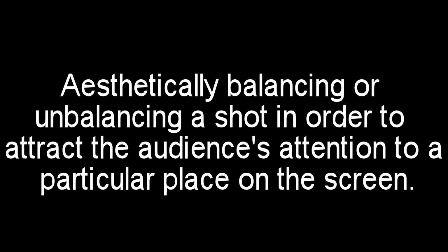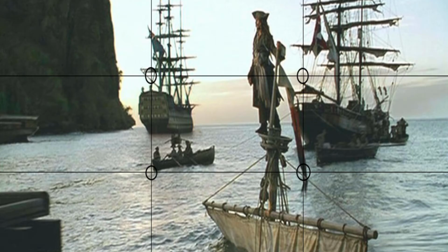Now let's sail into the cinematography, and let's begin with the rule of thirds, which is when you aesthetically balance or unbalance a shot in order to attract the audience's attention to a particular place on the screen. This shot is balanced, and we see Jack and his sinking ship at screen center, which allows us to see his field of dignity even though his boat has sunk. We have sailors and a boat in the back on screen right, and we also have sailors and another boat in the back on screen left center.